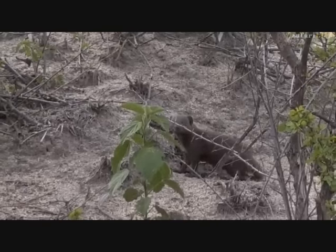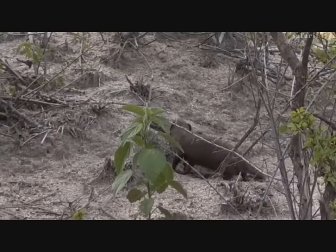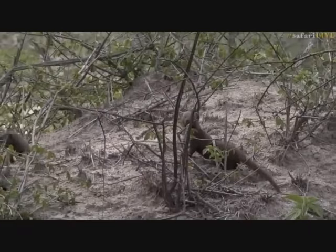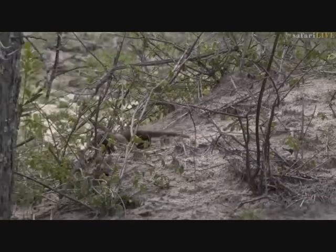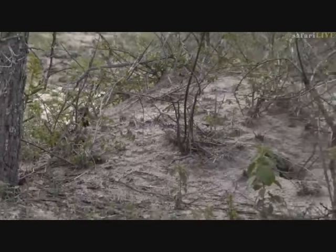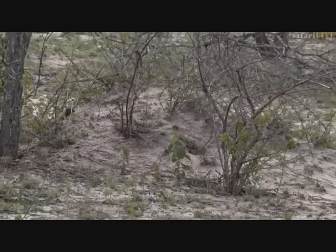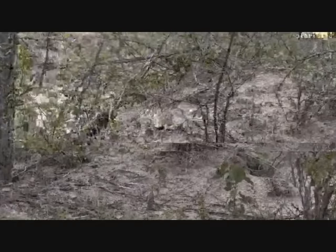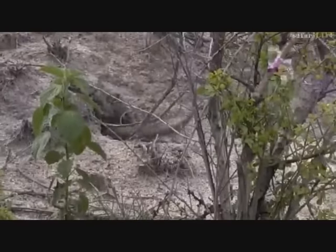Now we can only see one, but there'll be others around. Now they move through the bush foraging for scorpions, snakes, spiders, beetles. Oh, there's another one. And when they get a fright, they run into a hole to hide, and when they think it's safe, then they pop up again. Very, very fast, and you've got to be... Oh, back down the hole.